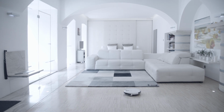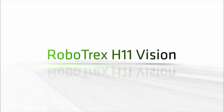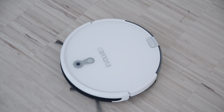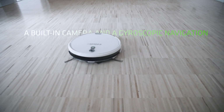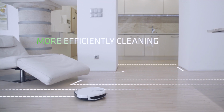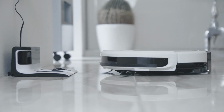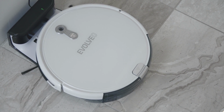We would like to introduce our new EVOLVEO RoboTrex H11 Vision Robotic Vacuum Cleaner. A built-in camera and a gyroscopic navigation bring this model among the most efficient robotic vacuum cleaners available on the market. Thanks to route optimization, it can clean your complex flat or house even more efficiently. And when cleaning is done, it returns automatically to the charging station.